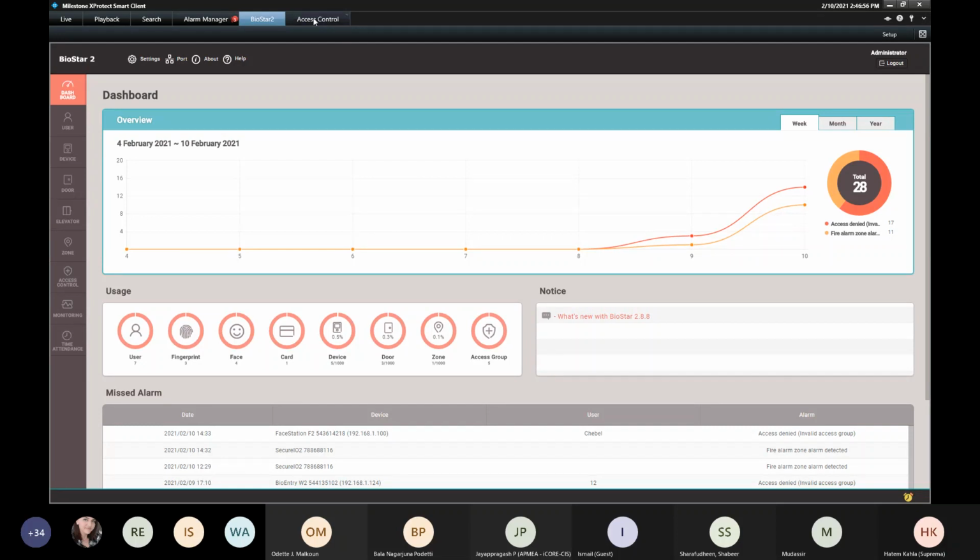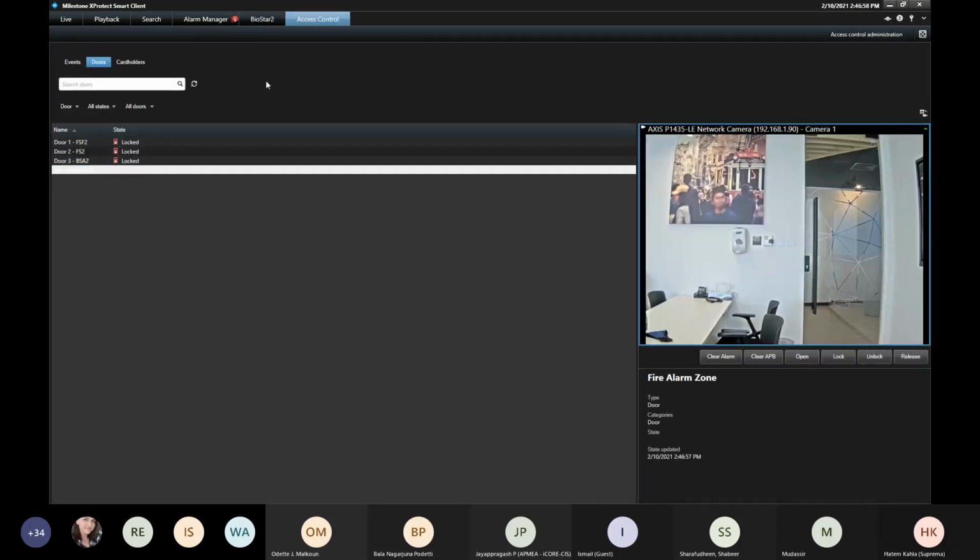Now, in order to do the integration with Milestone, to view the access control tab, you need to buy 2 licenses from Milestone. The first license is the access control base license. The second license is for how many doors. As in our example, you have 5 doors, so this means you need to buy 1 base license and 5 door licenses from Milestone.